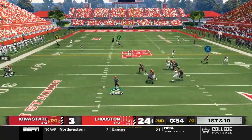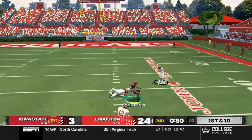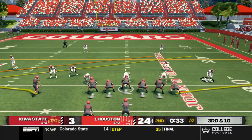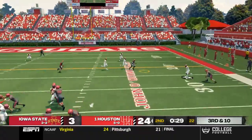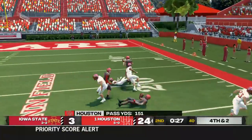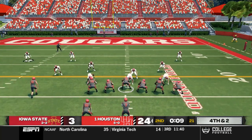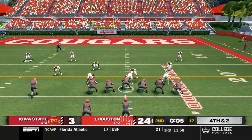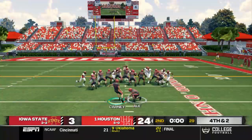Late in the second quarter, under a minute, Coley's rolling, looking, finds Donato cutting back across the middle of the field. He gets 32 yards on the play and a first down. 3rd and 10. Coley drops back, finds Nelson, but he's going to be a couple yards shy of the first down. We're going to hurry it up here, try to force them to jump offsides. If they don't, we'll just call a timeout. And at this point, we'll call a timeout anyways and just take the 3 points going into the half.